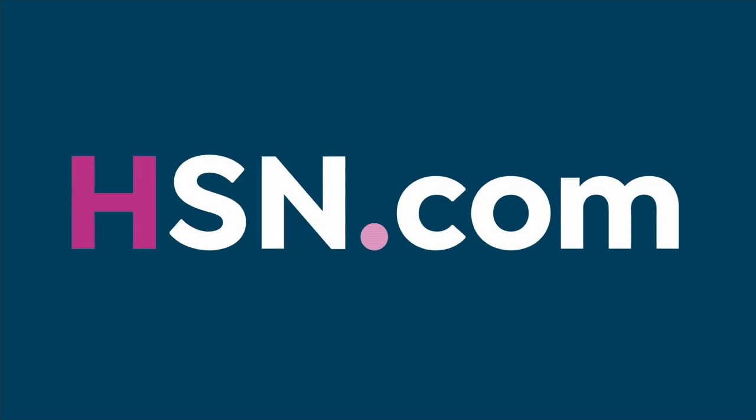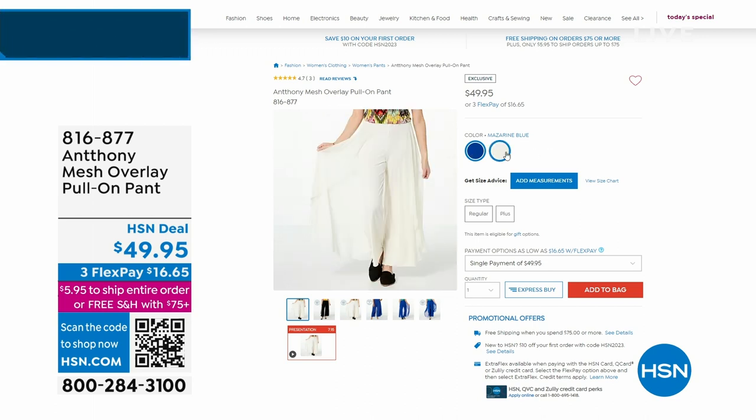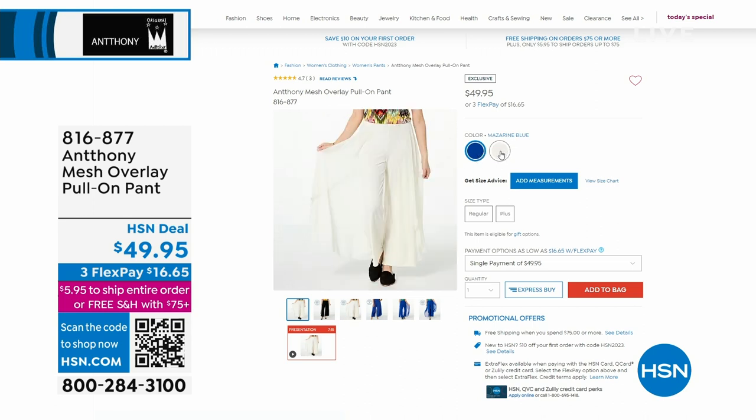Diana was wearing this really awesome pant earlier. Yes. With the topper, and the overlay. This is Patrick's. I love these pants. This is the Patrick pant. The mesh overlay is so elegant. We have two colors. We've got the navy and the white, it's sugar color. Oh, it's beautiful. And we had black. Black is sold out.